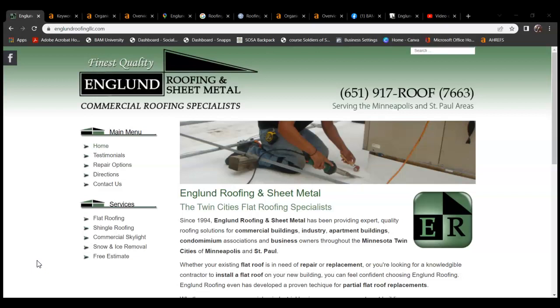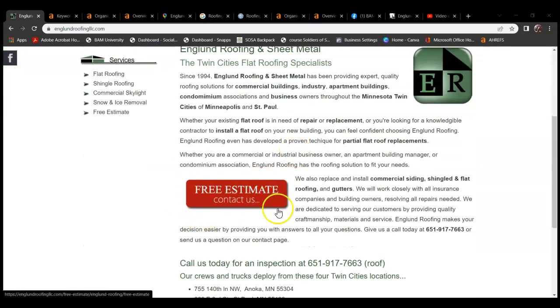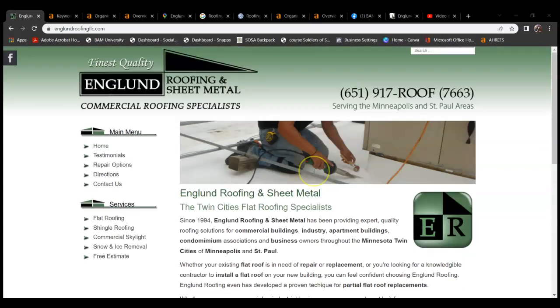So first of all, I noticed a couple things on your website. There were a few things that I liked. I liked this free estimate right here. These free estimates also really help with converting people over to clients a lot. It definitely helps out with that.